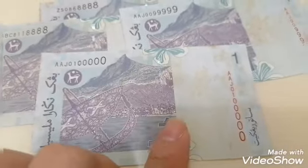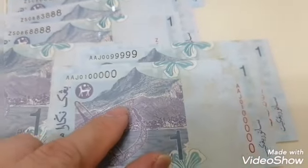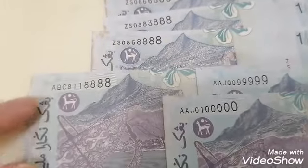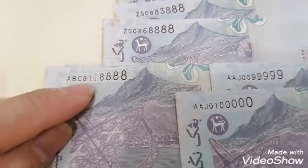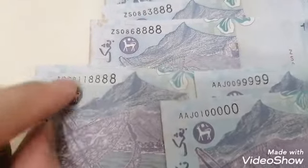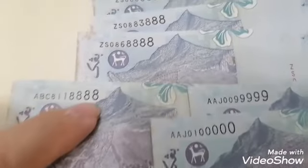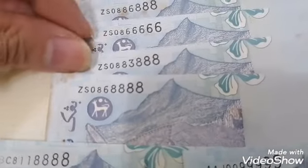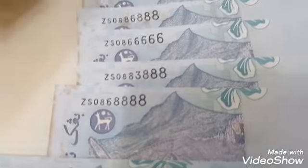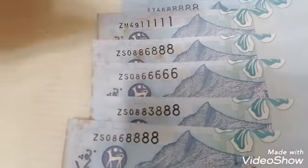Besides that, nothing much to show. What I can show you is my fancy numbers. These two are one set. So let's have a look. The other set is ABC. ABC is just 9. So this is for Chinese. We like all the 8s, but too bad I did not get the 8-8 here. I only have 8-1-8. And also here is 8-6, all the 8s. And here I have 8-3-8, 8-3-8. And also 8-8-6-8-8 and 8-6-6-6.